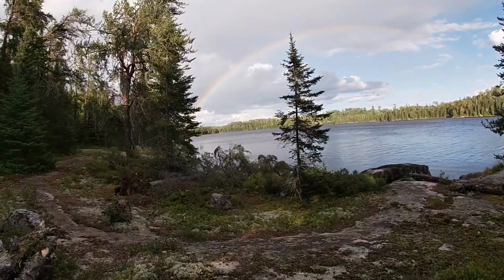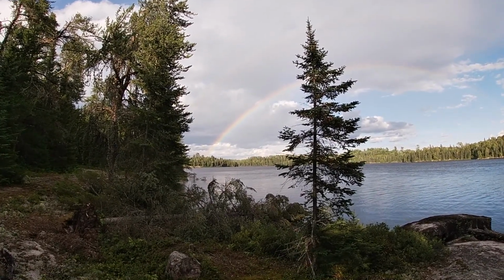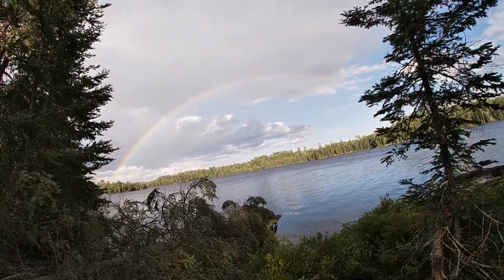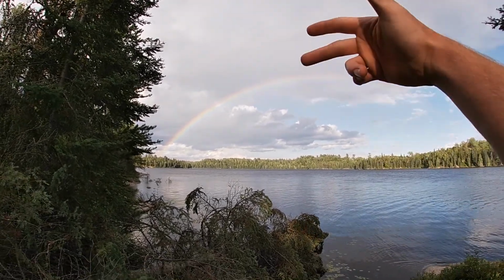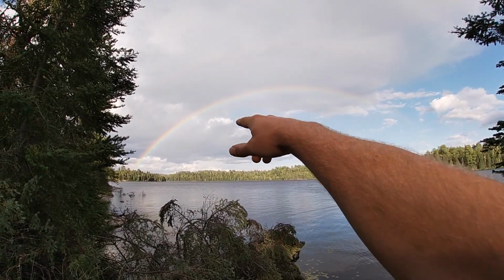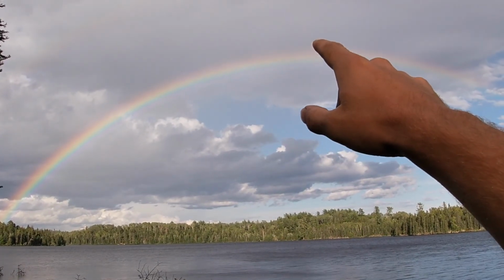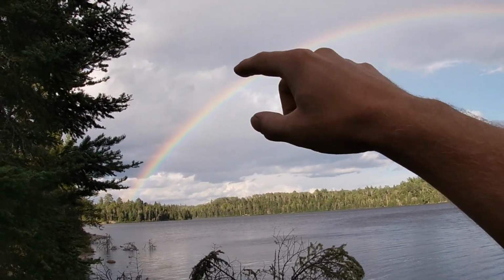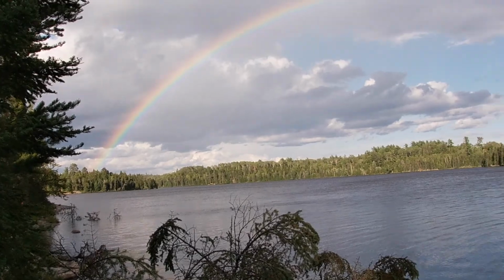Holy cow. Dude, look at that rainbow. That is so sick. Yes, sir. Bless up. I should go take pictures with my big camera. Dude, it's like a double. I'm seeing green and purple after the red, white. After the red, orange, yellow, green, blue, purple, it goes green and purple again. That's wild. What is going on?